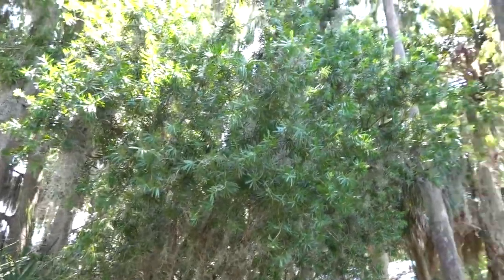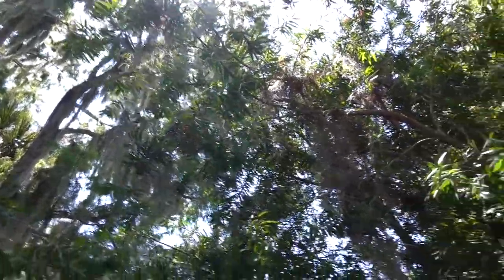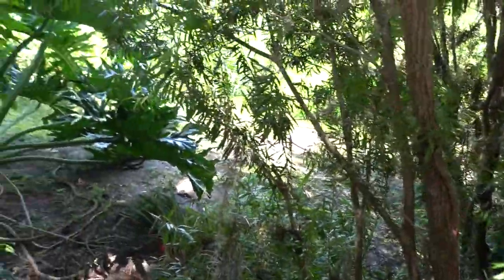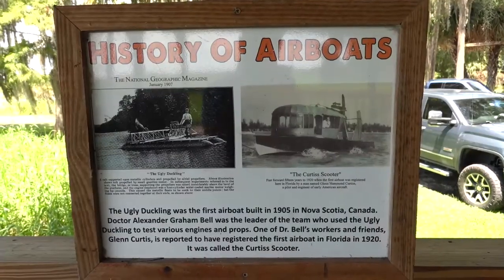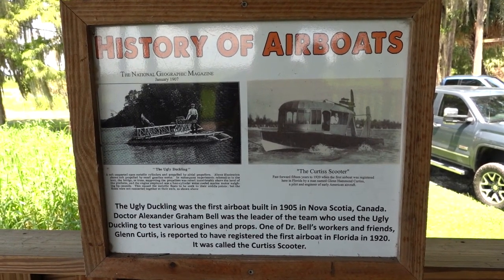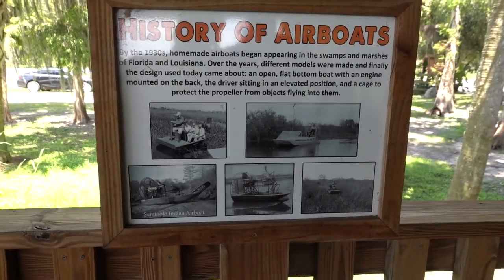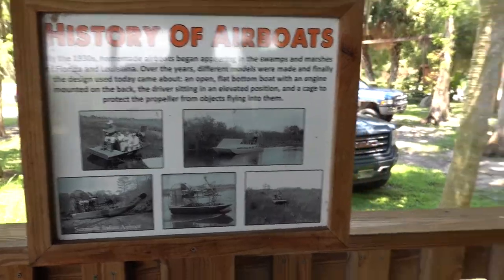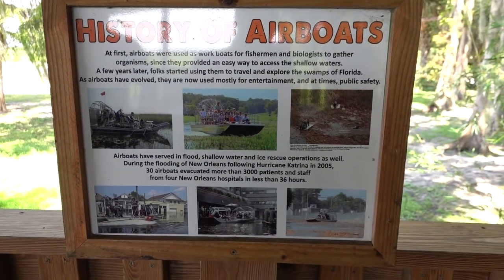They had a covered pavilion area that had benches, signage, and then some fun facts about airboats. I was impressed with the variety of plants, trees, wildlife, and just nature in general that this place has, so I'm showing you all that. At first, airboats were used as workboats for fishermen and biologists to gather organisms since they provided an easy way to access the shallow waters. A few years later, folks started using them to travel and explore the swamps of Florida. Airboats have evolved and they're now mostly used for entertainment and at times, public safety.